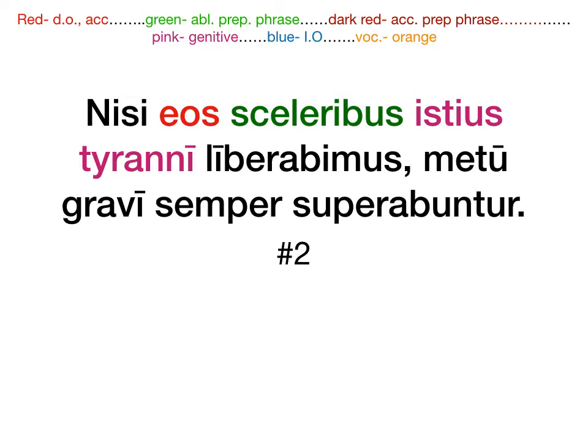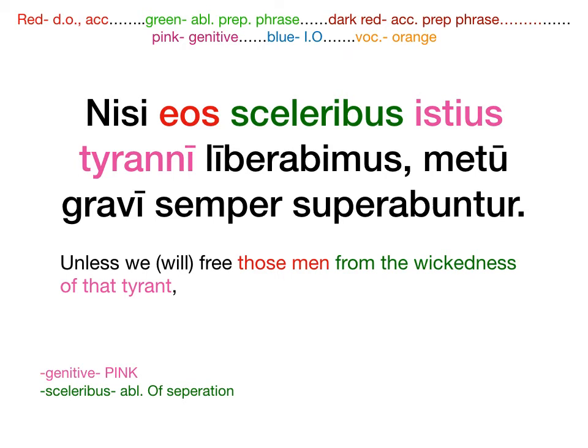So unless we will free, and you know what? I'm actually going to drop the will because this is a condition. In sentences where we use si, the verb's always going to be future tense, but it sounds awkward in English to treat it that way. So unless we free them. How do I know it's them? Eos. I already made it red. I think it's a direct object. So them or those men is going to work here. Unless we free those men. That is our third person personal pronoun. I know those are hard, but if you were stumped, you could use Wiktionary, or you could just sense that it was accusative plural because it has that os ending. That's kind of tricky, but those men is good, or them, like I said. So unless we free those men from the wickedness of that tyrant.